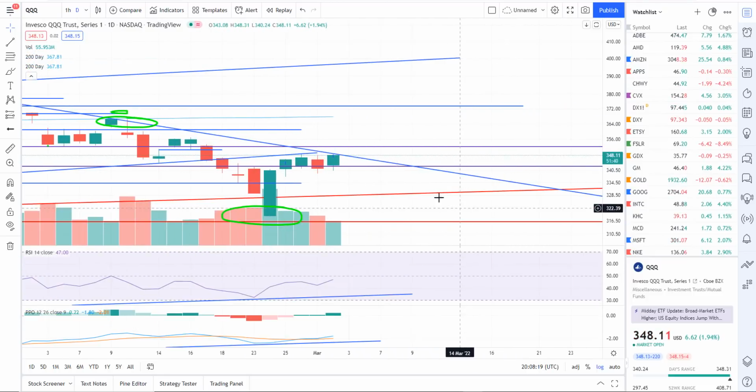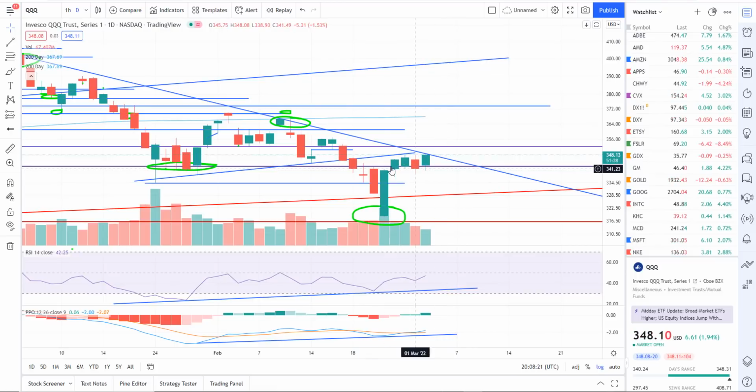So today, pretty much more of the same here on triple Qs. I always like to start out with triple Qs because it's the tech sector. It's got the mega cap tech stocks. And I really feel like when they sell off, the market sells off. That is a fact. The market cannot stand up without the FANG stocks standing up. So I always like to start here.